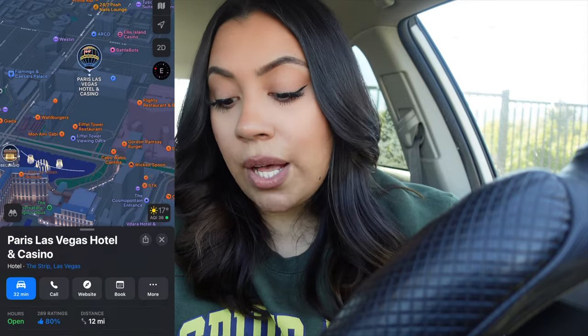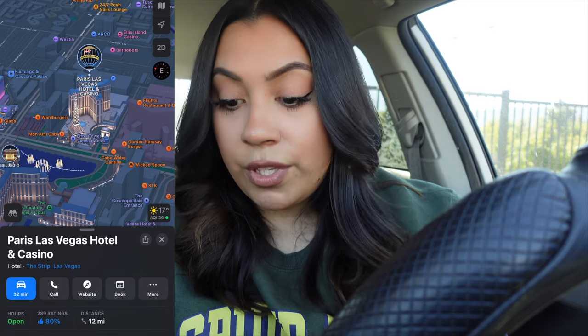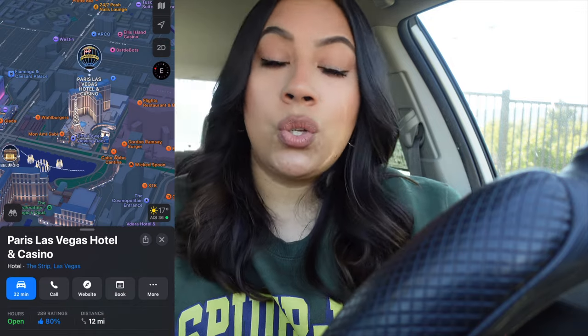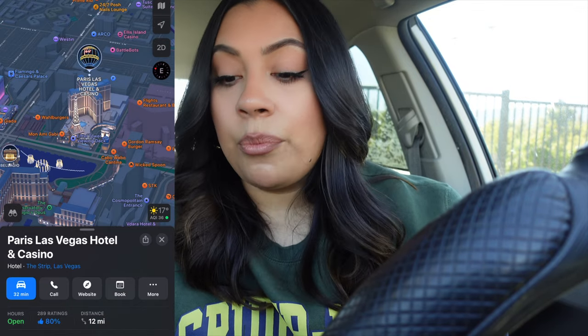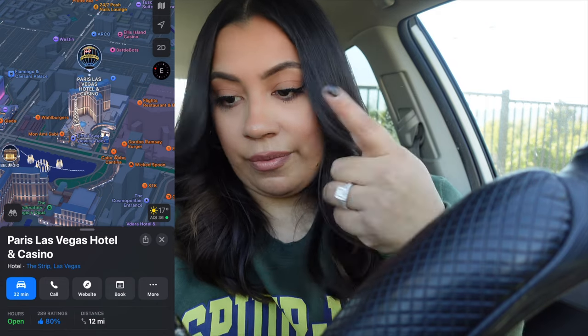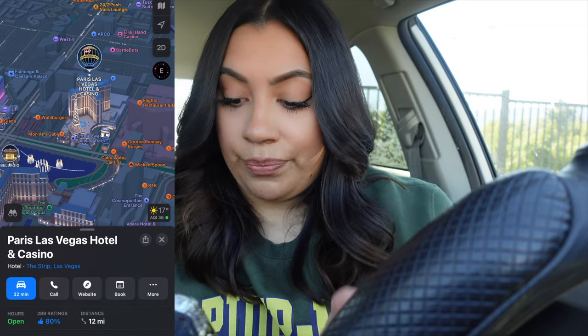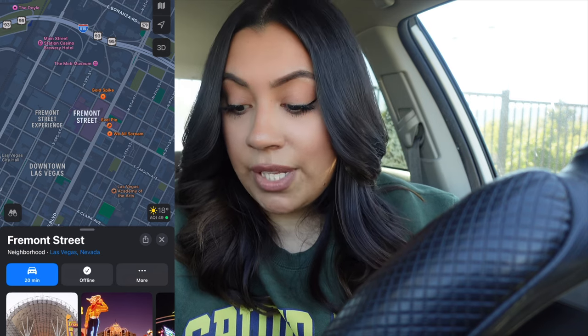Now, the Paris Hotel, I always choose because I always believe it's smack in the middle of the strip. So it's about 32 minutes from these apartments to the strip. So it is a bit of a long way, and I'm pretty sure it is chaotic right now downtown and on the strip because they're pulling all the F1 stuff down. Okay, and then Fremont Street is about 20 minutes away from these apartments.